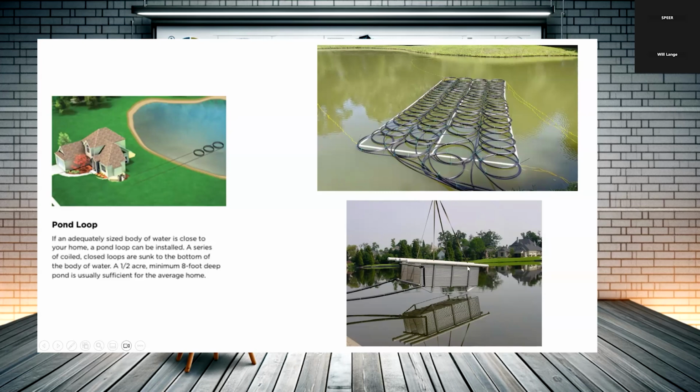If you were dropping this in salt water, perhaps you might want to get a titanium version of this plate heat exchanger, but same expectation for a long life with minimum maintenance.